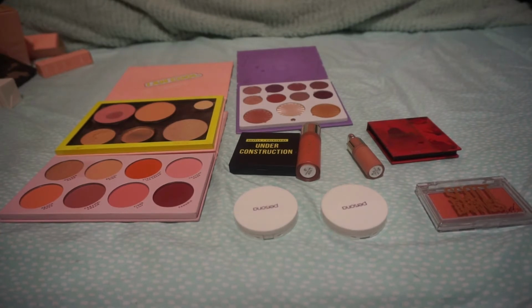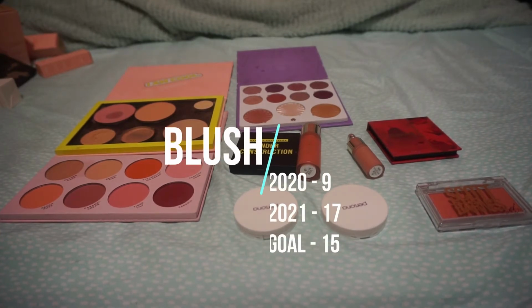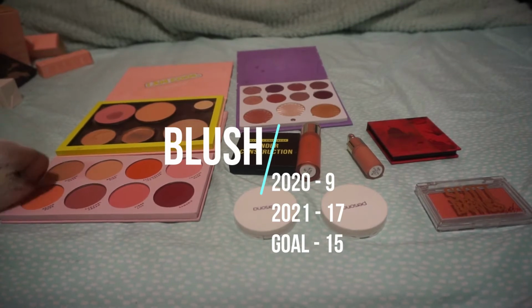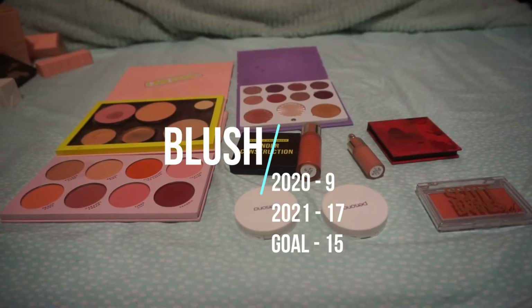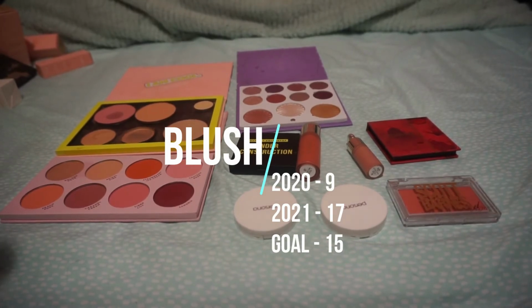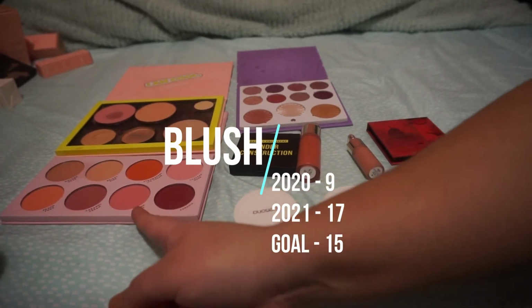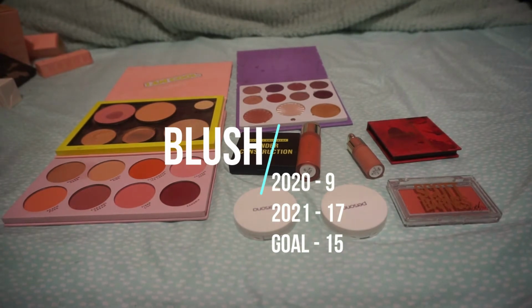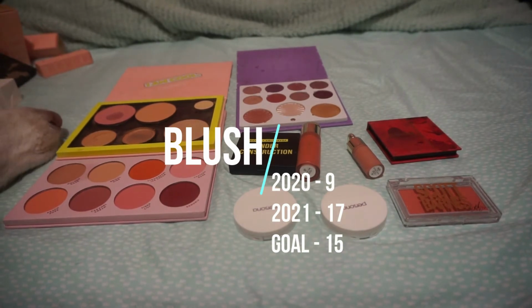I started the year with nine blushes. My goal was to be at seven. I actually did, that's my baby girl. I did reach my goal of finishing the two blushes that I was setting out to do, but I also bought a lot of blushes. So I was not expecting Los Angeles to drop a blush palette. So when she did, I did count each individual pan as a blush.